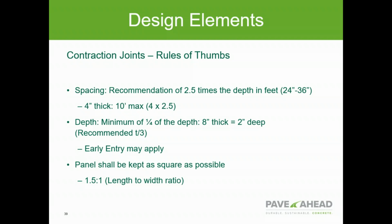But going back to the depth, we've already addressed that, 1/4 of the thickness, and then keeping your panels as square as possible. And then the big one, the rule breaker of this, is sidewalks. I've seen many sidewalks where they may be 4 feet wide, 5 feet wide, but then they're going to go 15 feet before they put a joint. If you get even a heavy loaded work truck in the middle of that panel, you're going to have a significant increase in the probability of a crack in that mid panel.